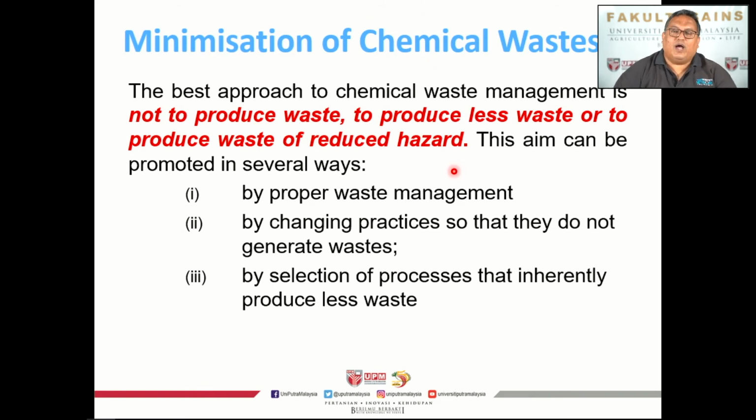Okay, so one of the important things people talk about these days is that because we are generating so much waste, sometimes the best way is to minimize the amount of chemical waste we produce. The best approach when it comes to chemical waste management is not to produce waste, but unfortunately this can't happen. We are going to produce waste; the most important thing is to produce less waste, or to produce waste of reduced hazard. And so there have been ways to promote this in research. One is by proper waste management. The other is by changing practices so that they do not generate a lot of waste. And of course, by selecting processes that inherently produce less waste.